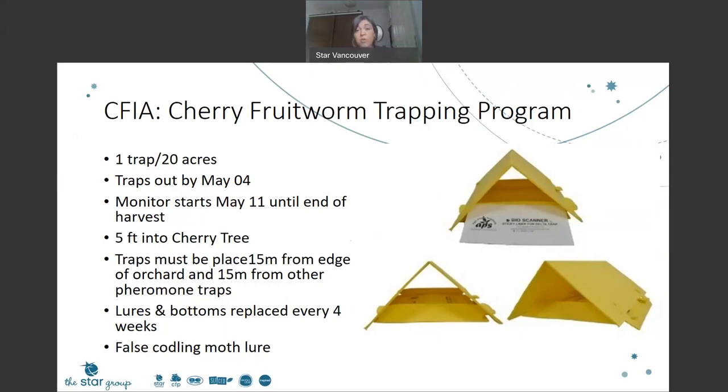Long story short, there has been work done looking at cherry fruit worm distribution, and they were using a cherry fruit worm lure, and it just was not able to attract the cherry fruit worm males in. They found that false coddling moth did a much better job of it. So plain and simple, that is what we're using, false coddling moth lure, if you're wondering. And we do not have false coddling moth in BC.